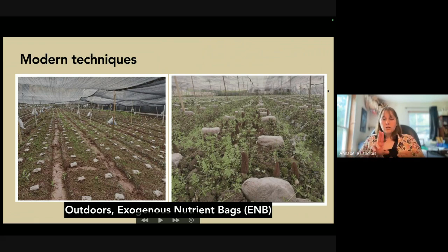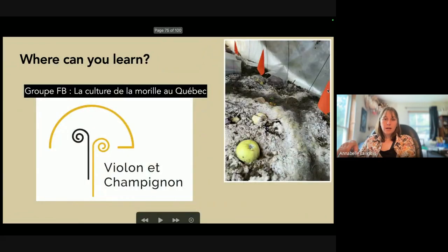And another interesting fact, the morels that are cultivated in this case are always garden morels or fire morels. They're the only two types of morels that can be domesticated because of their decomposer lifestyle.